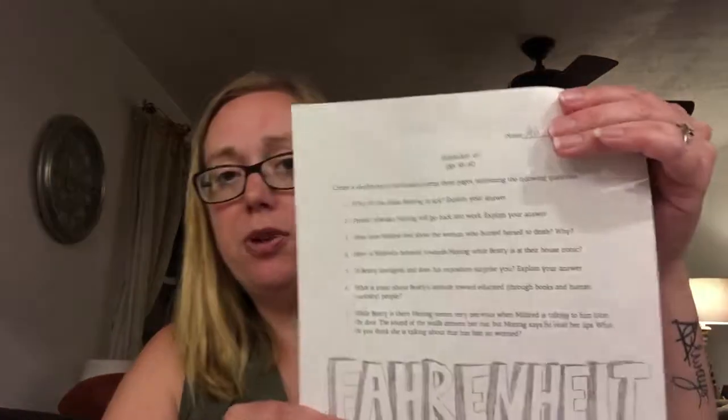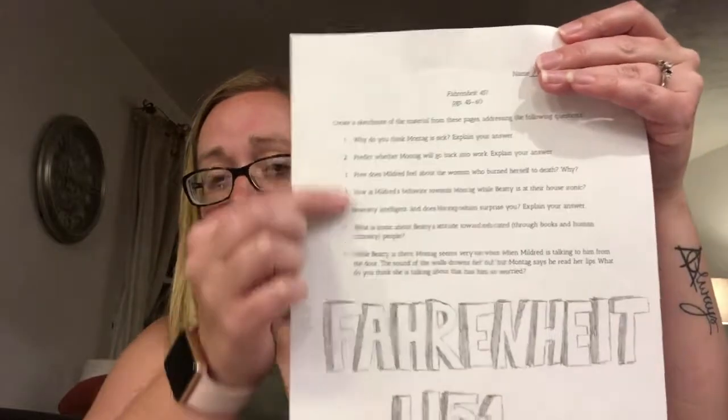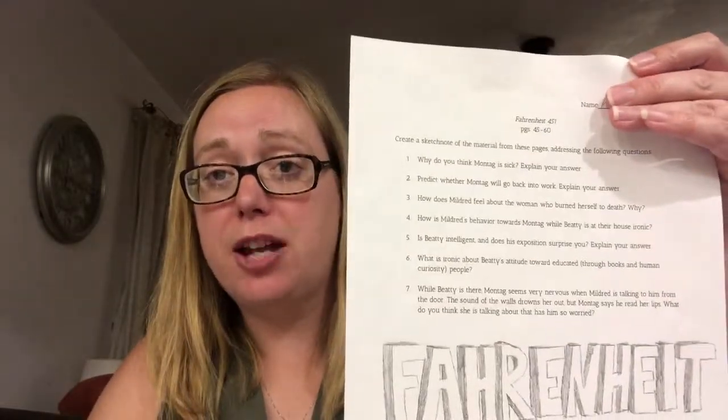A couple examples from Fahrenheit 451. I gave questions for the students to answer like this, but the only requirement was that they put it in sketchnote form. I didn't give any indication on whether I wanted it to be one sketchnote for all of it or an individual sketchnote for each question. I let them decide what they wanted to do.